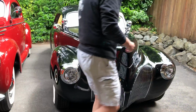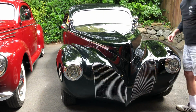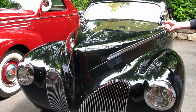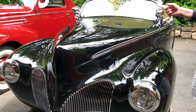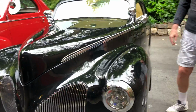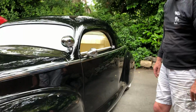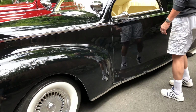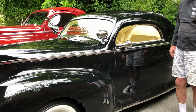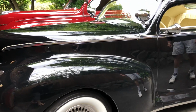So this is the car that will be going on the cruise on the day of the car show. It is on the 27th of June. So this is a 1940 Lincoln Zephyr 3-window coupe. This has had a lot of body modifications. I found it in North Carolina. This one has been chopped 5 inches. The fenders have been molded to the body. Just a lot of body modifications.